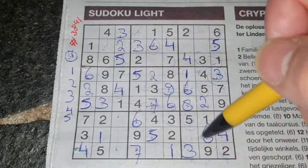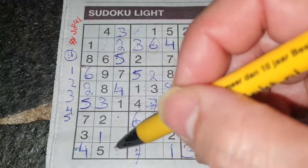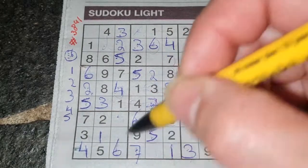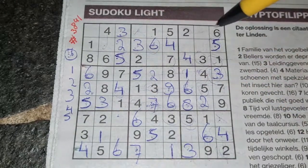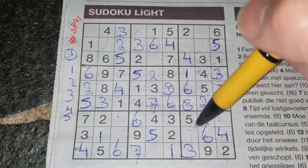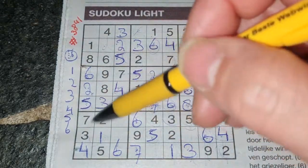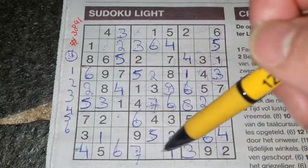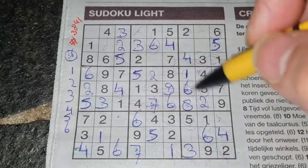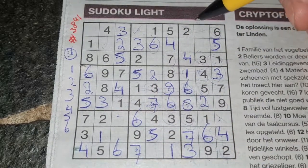6 in this row. 6 in the row below. So the last row, the only place left for the 6 should be there. And all the 6s are used. I can see. This is number 6. How about the 7 then? 7 in this row. 7 in the last row. So the row between, the only place left for the 7 should be there.